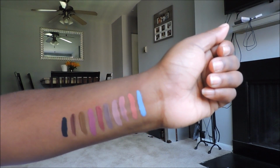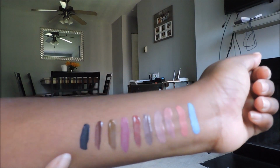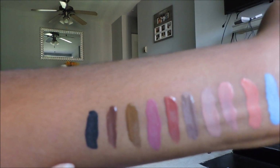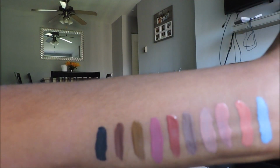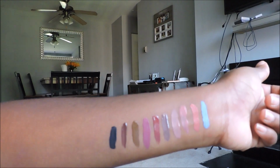And then the last one is called Alien, which is one of my favorites. It's kind of gray, but it's like black. If you make sure you put enough on, it'll show up black. But these are all the colors.